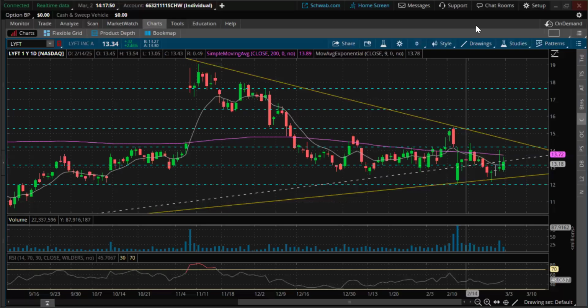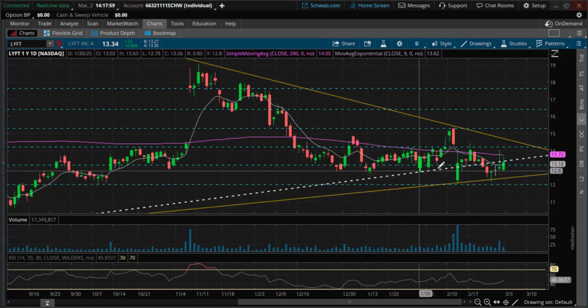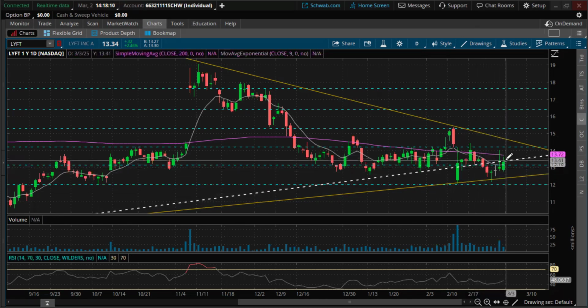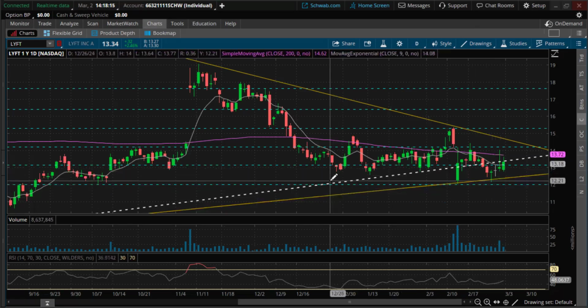We're going to take a look at Lyft here on the daily chart. And this white line right here, this is our previous lower trend line to this wedge. Obviously, we breached it right here back in mid-February, and then we actually broke below it and confirmed that we did break below that, and that is no longer a major support for us with these past 4 to 5 trading sessions.